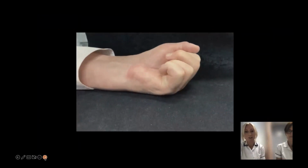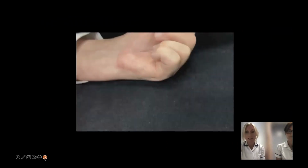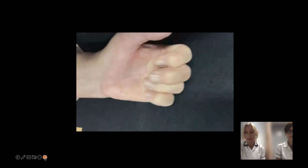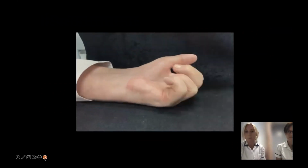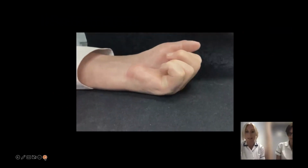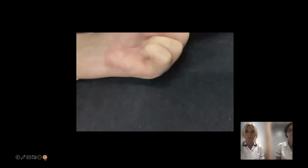So we can see she has a good functional fist. There's still some limitation, in particular of her middle finger DIP joint, but really this is probably from her OA more than anything else, but she was very pleased with her outcome.